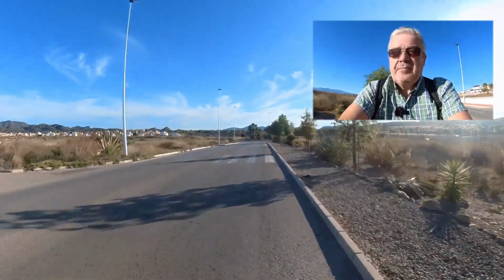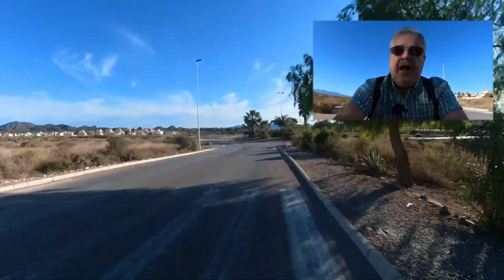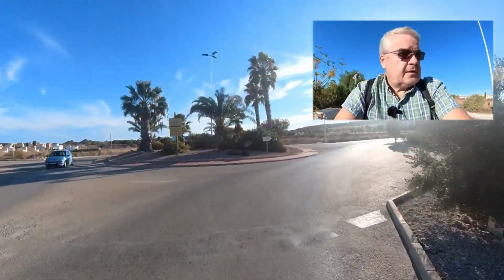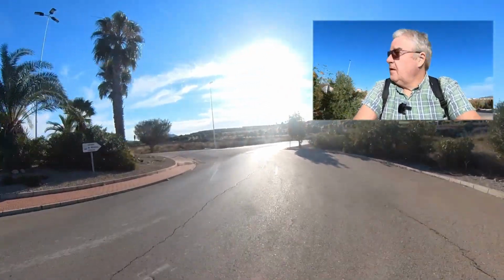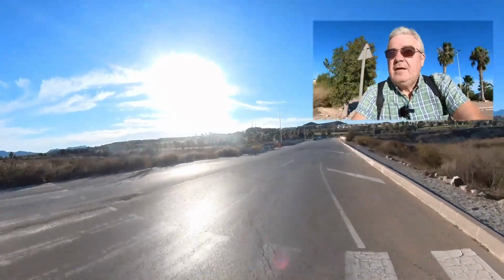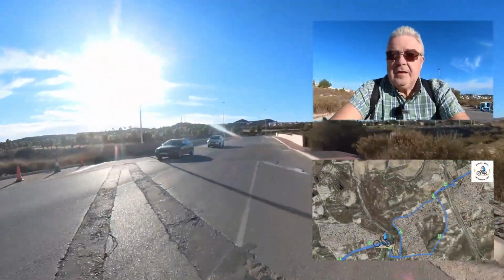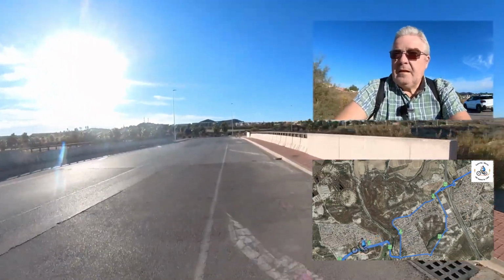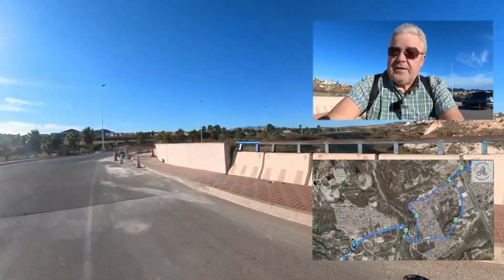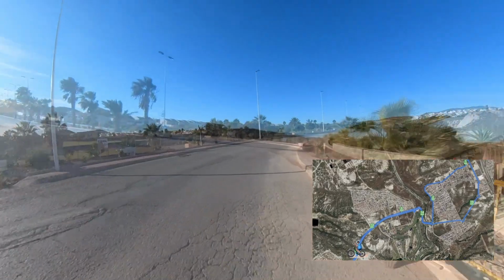Coming up to the bridge that takes us across the Rambler from B to Lower C and the golf club. See where this car's going? Yeah, it's going straight over, along. Yeah, so now we're coming over the bridge. This bridge, the Rambler here has been known to fill and almost come over the top of this bridge.